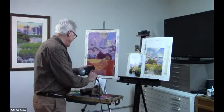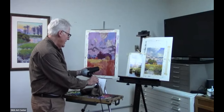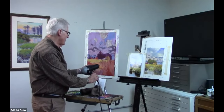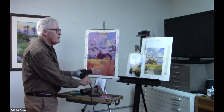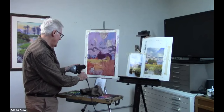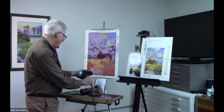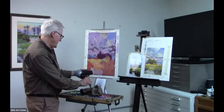Antique. You can watch this dry, how light it gets again. It's really surprising because it does go back to very close to the original color. There are still just a few little patches here that are damp.